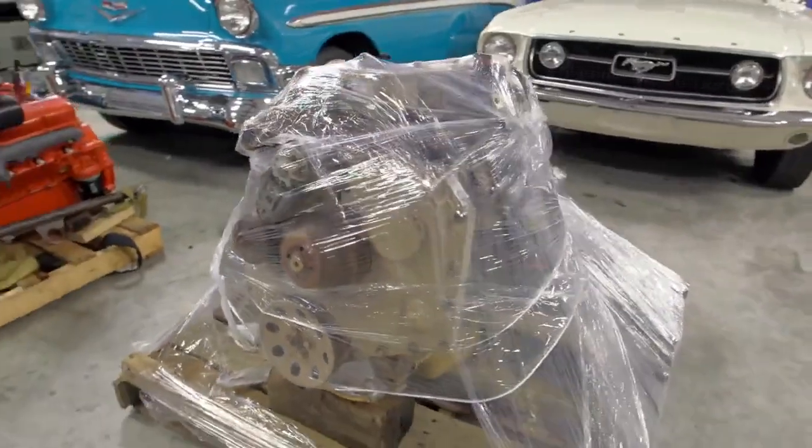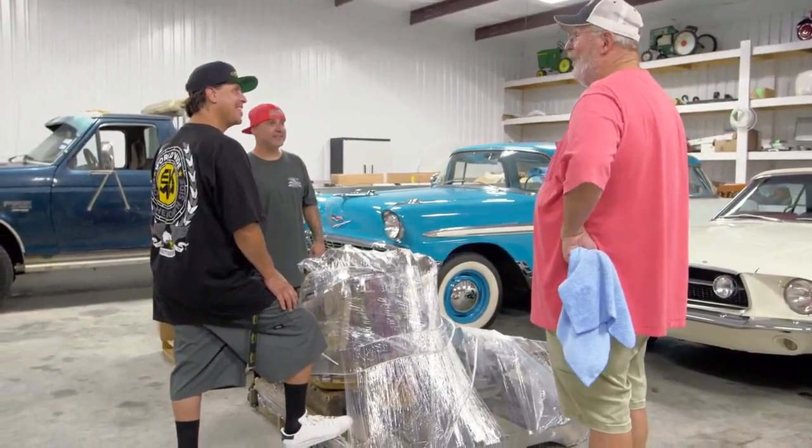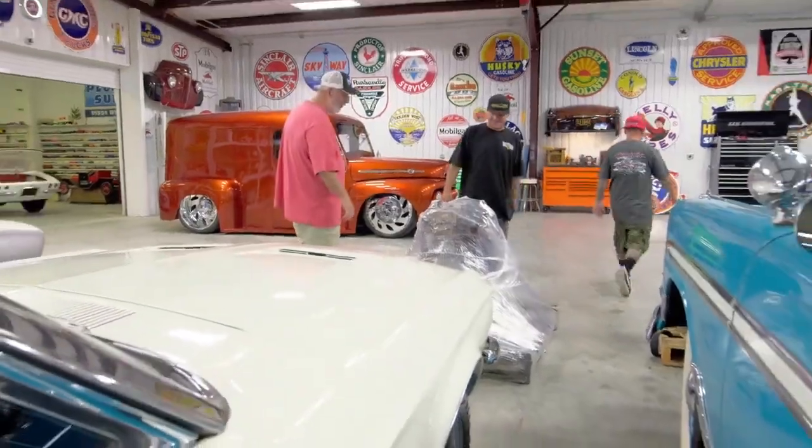This is probably going to be your new favorite. Nah, this is my favorite. I don't know. Well, then it's going to be a tough decision. I'll have two favorites. You ready to load this up? Let's load this rascal up. Let me get the truck. You go back it in, I'll get the forklift.